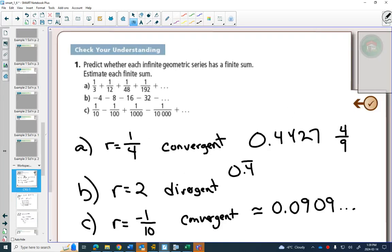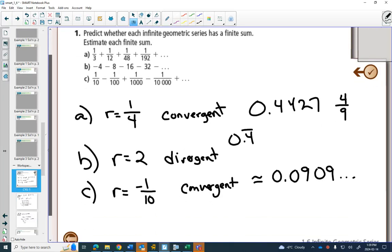All right, so questions for this one. Oh, this one is actually 0.09 repeated. And if you have two numbers repeated, you can always change that to a fraction over 99. And three numbers repeated over 999. And so any fraction that's repeated over a certain amount, you can change it to 999.